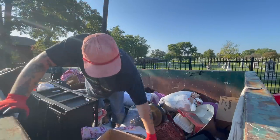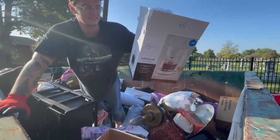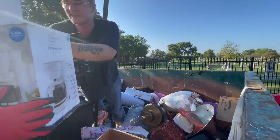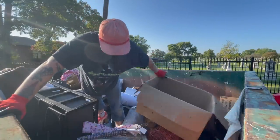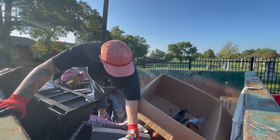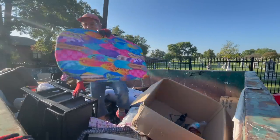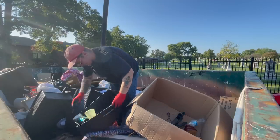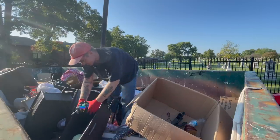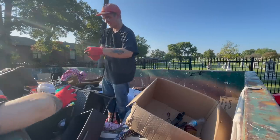Those are wraps still. Yeah, those ones are nicer. This is still in there. Really? I don't know if it's new, but it's in there. Whoa. Uh-oh. Don't fall again. Cute.